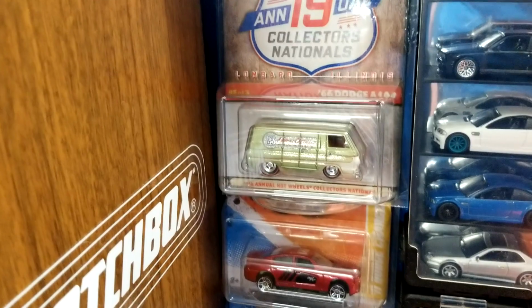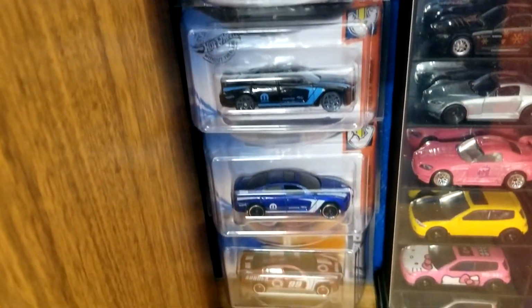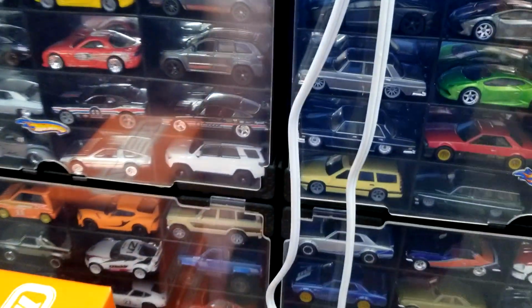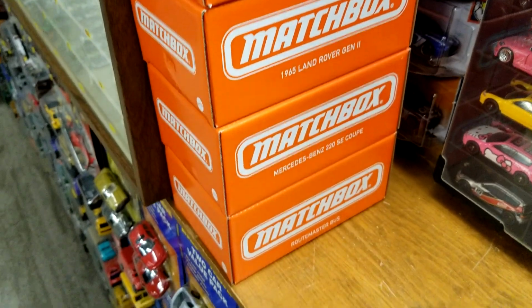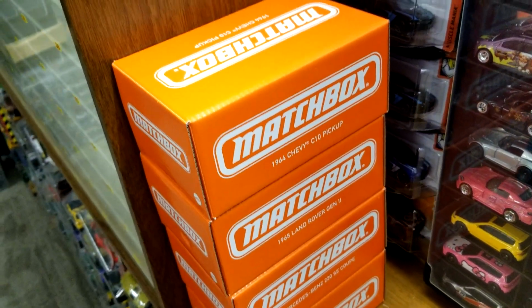got some A100. These are some errors, Charger errors that I've picked up. Some factory sealed, and then there's a Super Hunt at the bottom. Because I'm all about the Mopars. Those are all the premium Matchbox sets out thus far. The Volkswagen is still on its way.